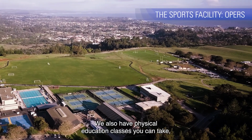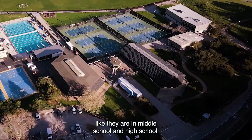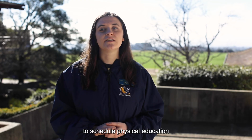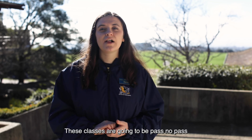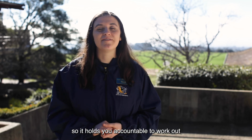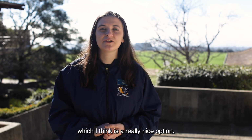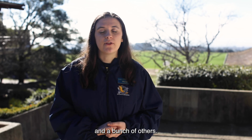We also have physical education classes you can take, which certainly aren't mandatory like they are in middle school and high school, but it's a really great opportunity to schedule physical education into your academic schedule. These classes are going to be pass, no pass, but you do have to show up, so it holds you accountable to work out, which I think is a really nice option. Some of these include weight classes, dance classes, and a bunch of others.